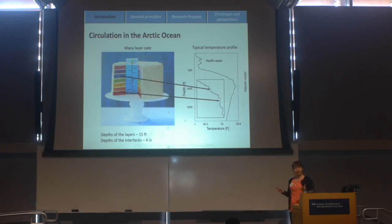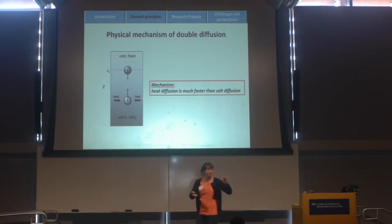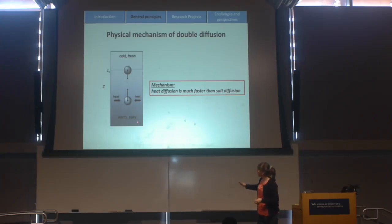It is believed that these layered structures are formed by double-diffusive mixing. So double-diffusion is an instability process that can arise in a stably stratified ocean. By stable stratification, I mean the water mass distribution such that dense waters lie always below light waters. In the Arctic Ocean, salinity sets density. So salinity is a measure of how much salt we have in the seawater. So salty waters are always denser than fresh waters, regardless of the temperature. And this is a unique case because for the rest of the global oceans, density is set by temperature, but not for the Arctic. For the Arctic, salinity is what matters.